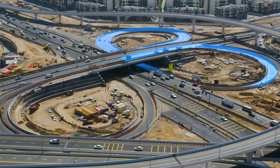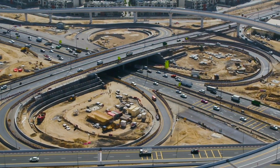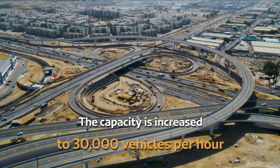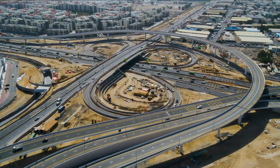Works will also include improving the intersection and widening the existing turns. The project will step up the capacity of the intersection to 30,000 vehicles per hour.